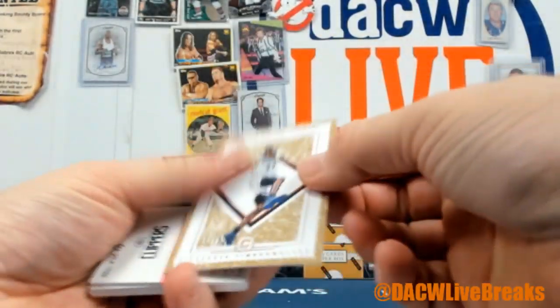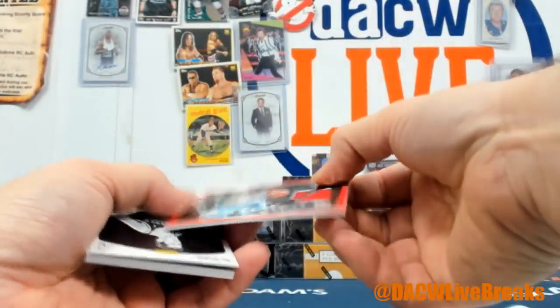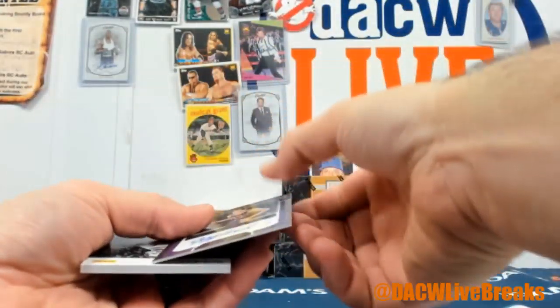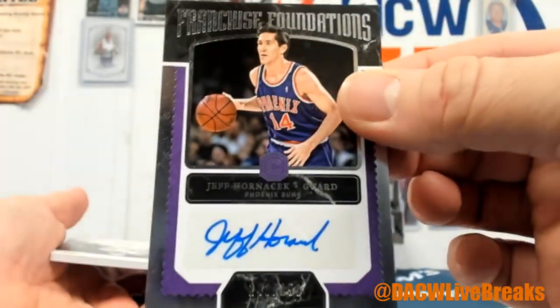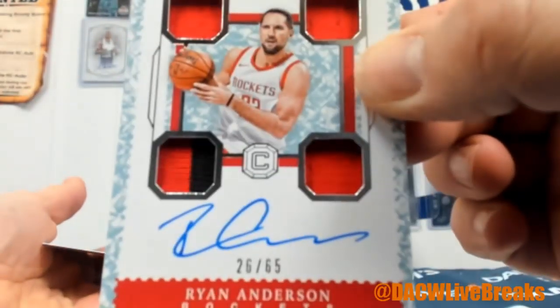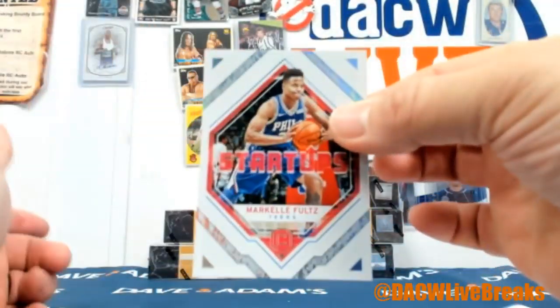Peyton out of 165. There's an Andrew Wiggins. This one's out of 25. Base, low number base parallel for you. DeAndre Jordan. Jeff Hornacek out of 159 auto. And veteran cornerstone. Ryan Anderson out of 65 with a two-color patch in the bottom there for you. And then a Fultz startup.